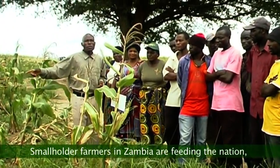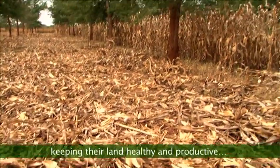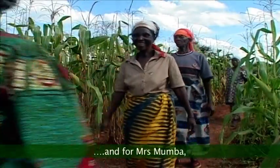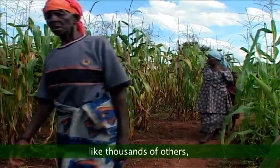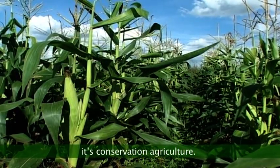Smallholder farmers in Zambia are feeding the nation, and at the same time keeping their land healthy and productive. And for Mrs. Mumba, like thousands of others, the choice is simple. It's conservation agriculture.